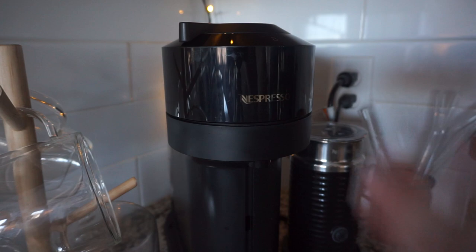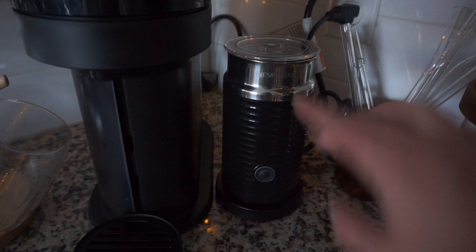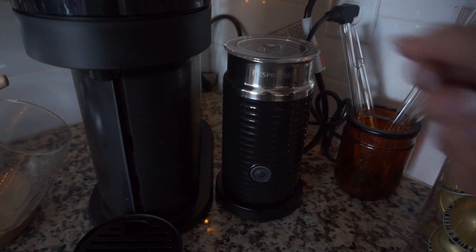So I have the Virtuo Next, and then it came with this little Aeroccino frother, and these are phenomenal, I'm just saying. This is how you get your perfect consistency of creamer frothed to the way that you like it, even at home. And this is really cool because it also does cold foam, if you wanna do cold foam on top of an iced coffee in the summertime, really, really cool. This normally goes for, I can't remember, but it's pretty expensive if you just buy the Aeroccino. So I'd highly recommend getting this with the Nespresso machine if that's something that you can bundle together.